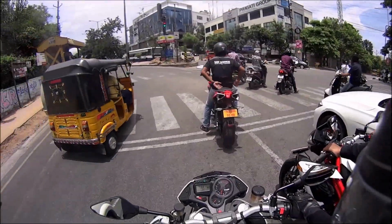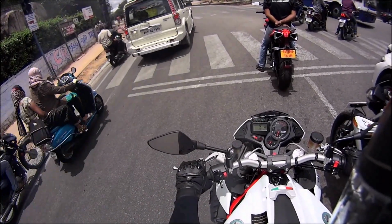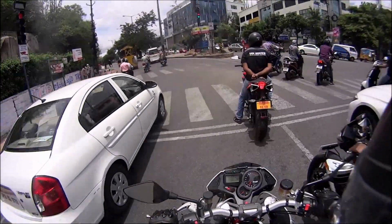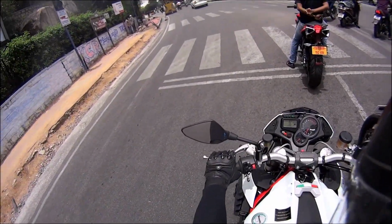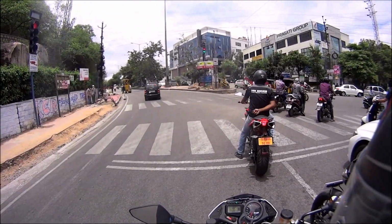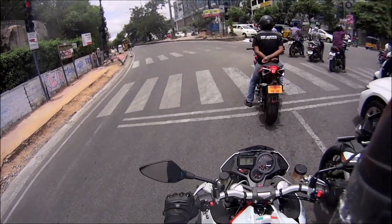Just need to get on some open road to see how the power delivery is. It feels slower than the Speed Triple though, but I don't know. There was traffic there, I couldn't really rip it, so let me just... Open the signal already!